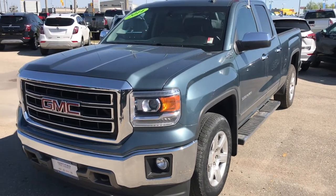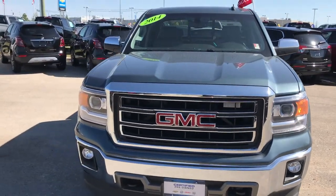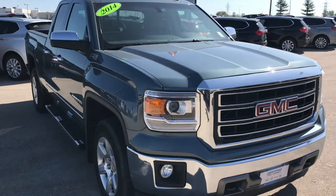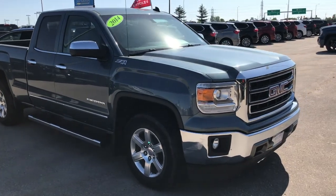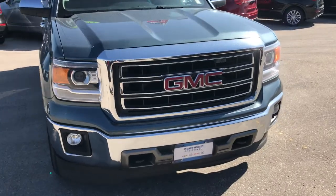Now allow me to show you the 2014 GMC Sierra 1500 SLT. This is such a great vehicle, guys. You've got a clean CARFAX here on this vehicle. Never been in an accident, no damage records whatsoever. And you've got a little bit over 102,000 kilometers on it, so mostly highway mileage from the previous owner.